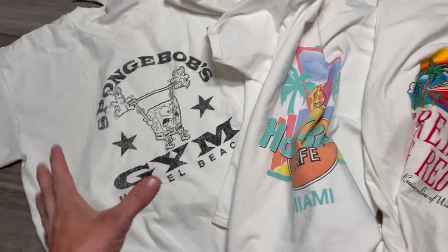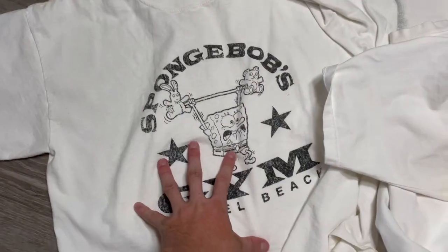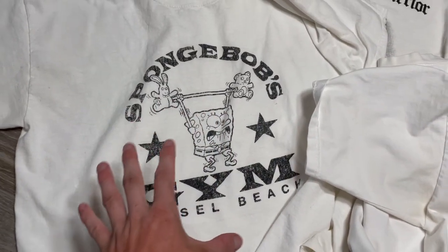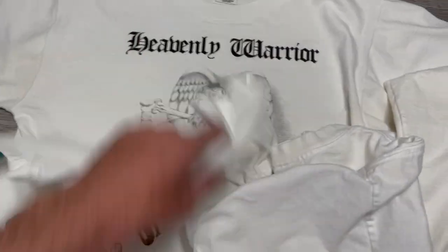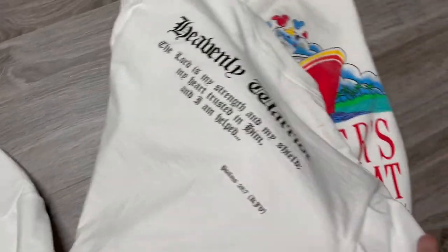This stuff probably won't get as much love as the other stuff because they're not as hype. This will probably do pretty well. SpongeBob might do well because it's from an iconic episode, if you guys remember this episode. And then the Heavenly Warrior might do good. It's just one of those low-key hitters that you don't know if it's going to pop off or not.